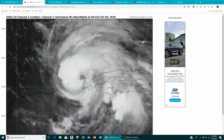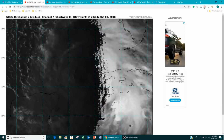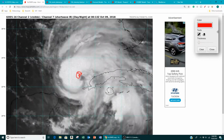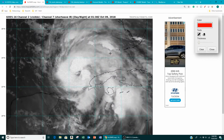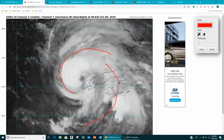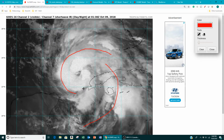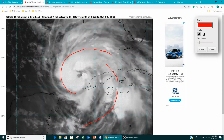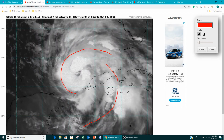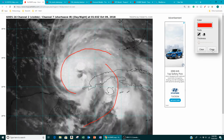Actually, no, this is a satellite view, so you can see we have that good strong rotation right here. This is the eye, a well-defined eye right here, and then you have the outer bands, well-defined outer bands like this and like this. So this is a well-defined hurricane. As you can see, its structure is nice. Its outer bands are quite well formed, and so that only goes to show that this is a dangerous storm that needs to be taken seriously.